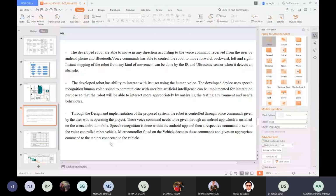What else? Chapter 4, the result analysis of the developed robot. Is that result from your own experiment, or how? It's not from my own experiment, miss. I took it from another PDF, but it's basically just showing what will happen when the input is given, like for moving forward and all. It's like a manual.